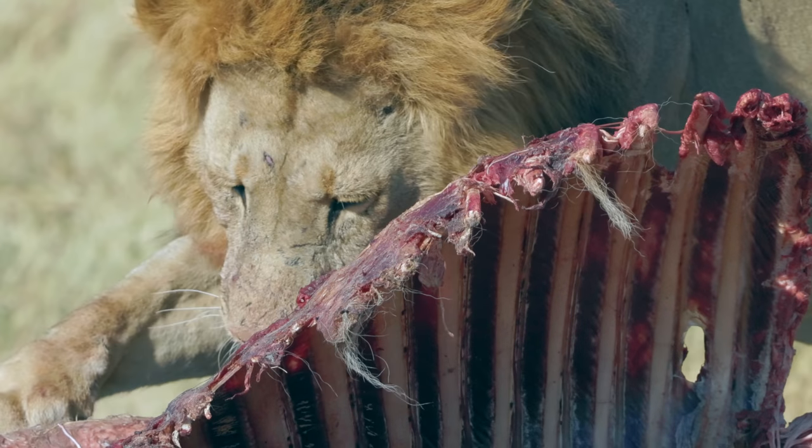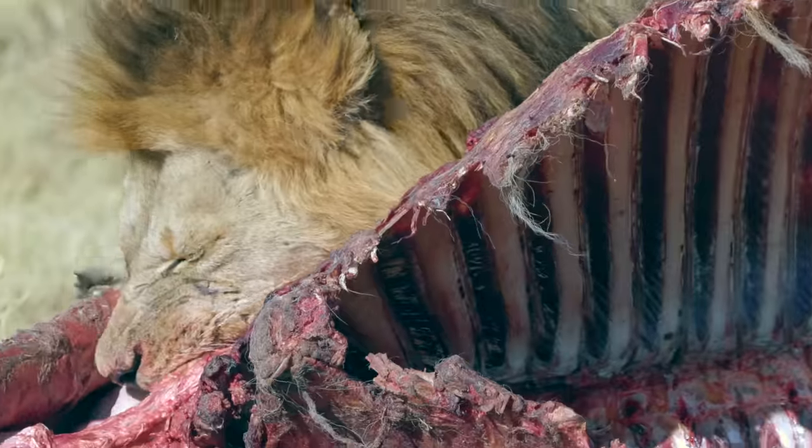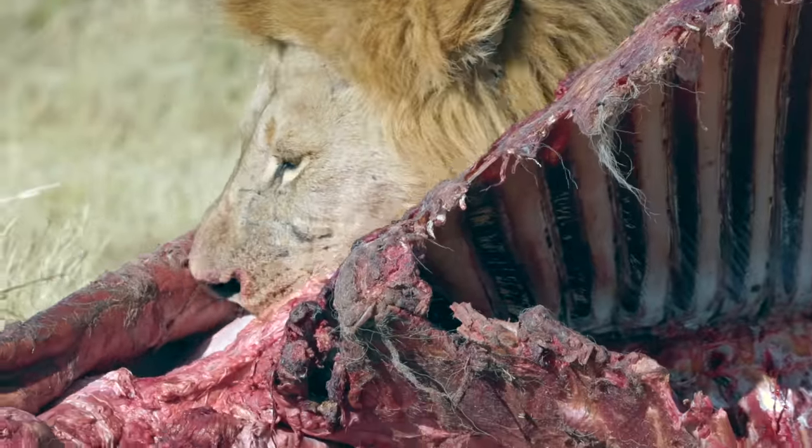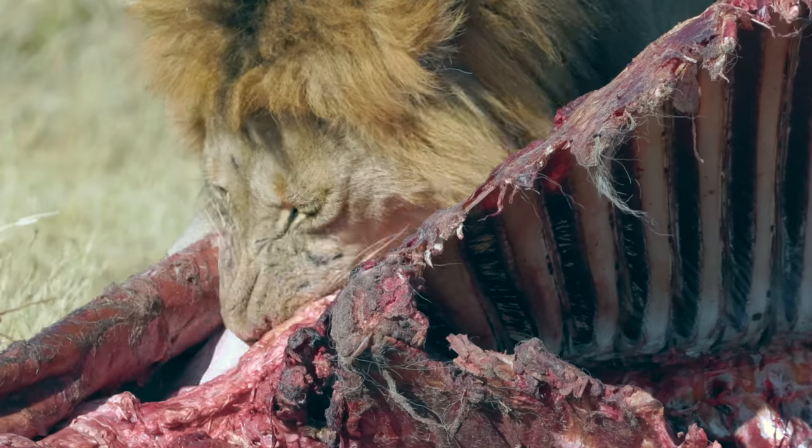Being only a few meters away from this male lion, you could actually feel his roar vibrating through your body. It was actually quite spectacular and amazing. Something I've never experienced in all my years of traveling in Southern Africa.